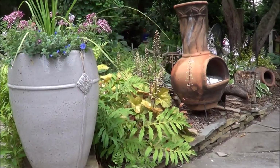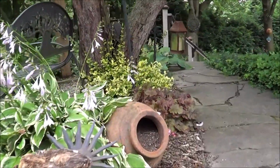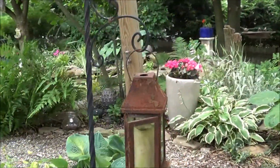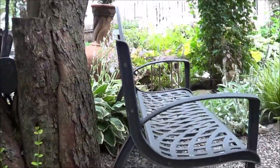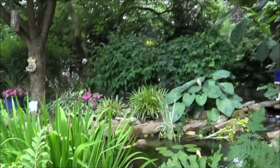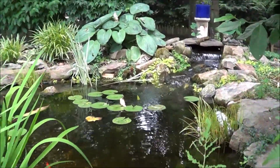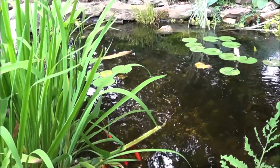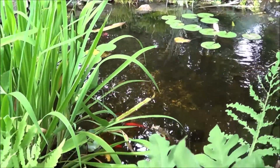Let's get you a little lower perspective. Great to sit on the bench and overlook the pond. By the way, those are Walmart koi and Walmart goldfish. Doing very well. I've had them almost 4 years now.